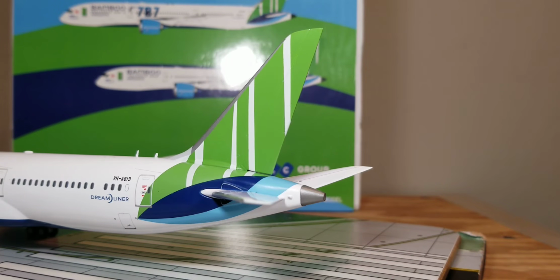All right, now you're looking at the tail fin of the aircraft, and what you're looking at is the airline's logo that's actually displayed on the tail fin, which is this logo you see right here. And this is the corporate logo for Bamboo Airways, which actually resembles that of a largely green Vietnamese bamboo leaf, as you can see there.